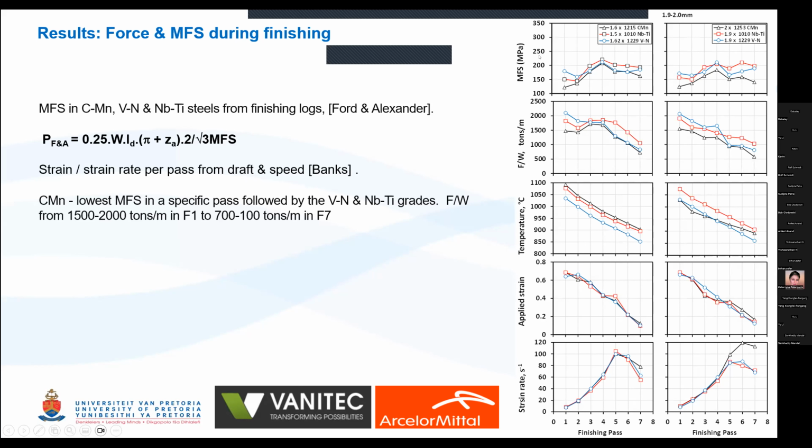As far as the mean flow stress is concerned, I just want to bring to your attention that the vanadium nitrogen steel was wider and rolled at lower temperature, indicated by the blue curve over here, on the thin material, than the niobium titanium steel, which was only 1 meter wide, whereas the vanadium nitrogen was 1,230 millimeters wide. You can see that despite those differences, the mean flow stress was very similar, and the force per unit width was actually lower than the niobium steel.